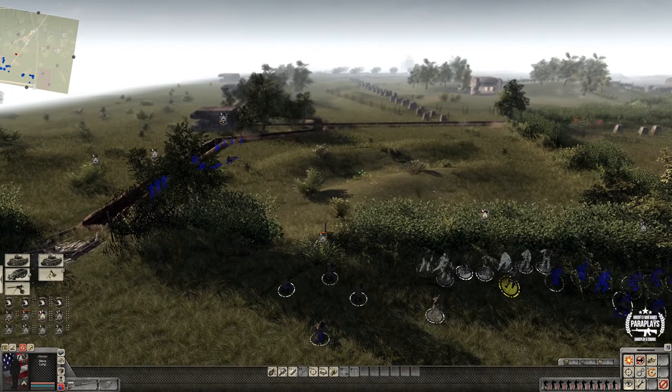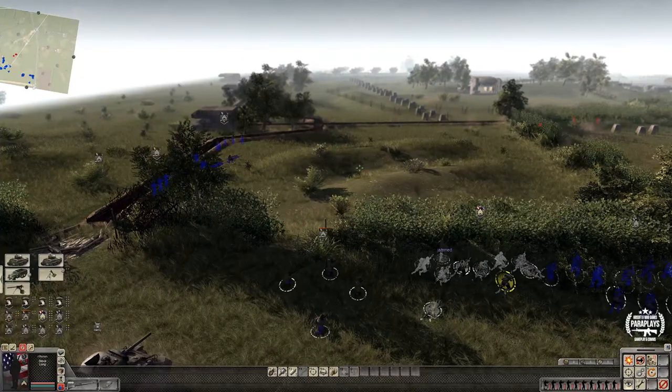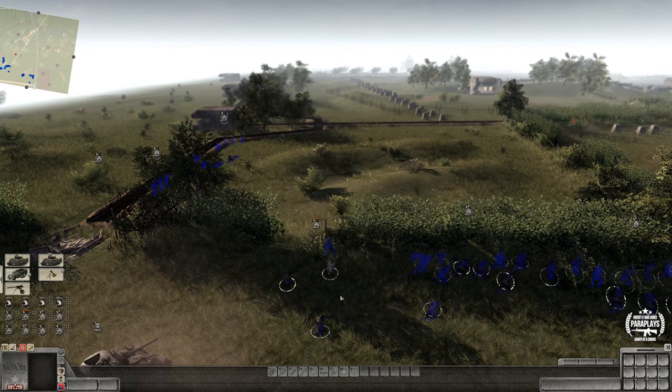Infantry, I want you belt buckles. I want you actually to get some smoke out into this field here. And I want you to get in this little defilade here. Plenty of smoke out, guys.